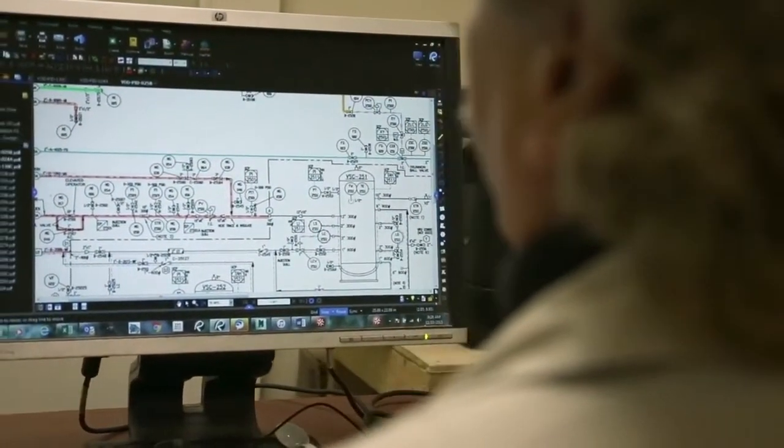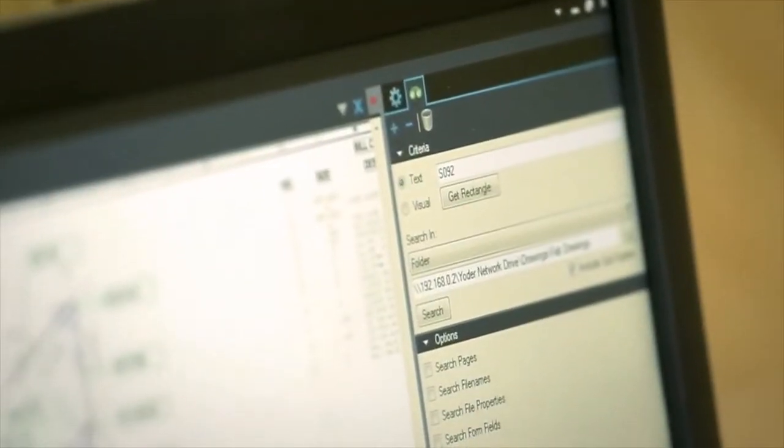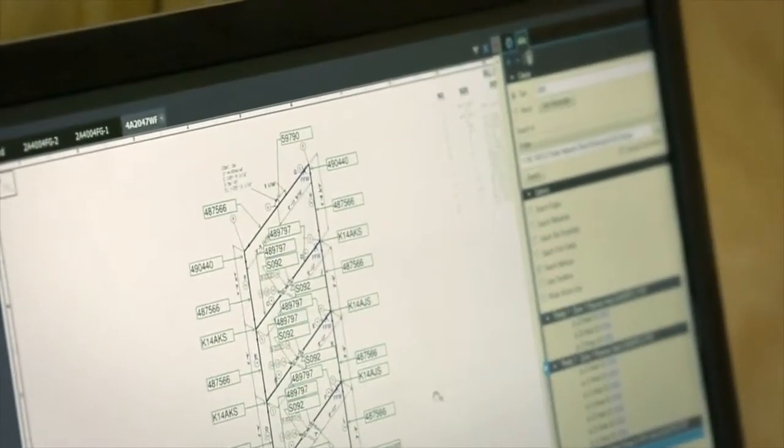Our oil and gas customers prefer a digital turnover package because it's a searchable turnover package. It can be a hyperlinked turnover package. If there's a CMTR that comes into question, they can search the entire turnover package for that specific CMTR, and they will rapidly know every place that fitting with that heat number is used.